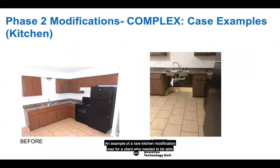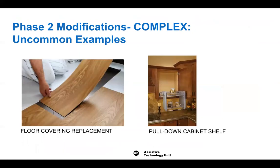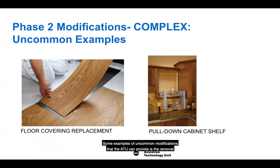An example of a rare kitchen modification was for a client who needed to be able to access the sink so that he can engage in meal prep and dishwashing during times when his homemaker and family were unavailable. The cabinet doors were removed so he could roll under the sink while still seated in his wheelchair. Some examples of uncommon modifications that the ATU can provide are the removal of carpeting that is too thick and replacing it with hard flooring, and also installing pull-down shelving to make upper wall cabinets in kitchens more accessible to someone seated in a wheelchair.